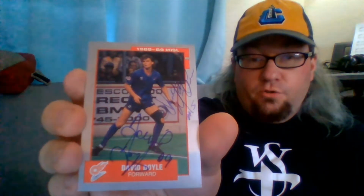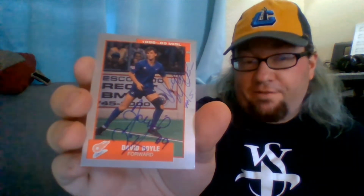So I mentioned before that there's several wrong player errors in there, and this is the first one. They meant to put David Doyle on this card, and instead it is Duncan McEwen. Doyle signed it for me in person. That's how I found out it was the wrong player, because he's signing and he says, that's not even me in the photo there, right?